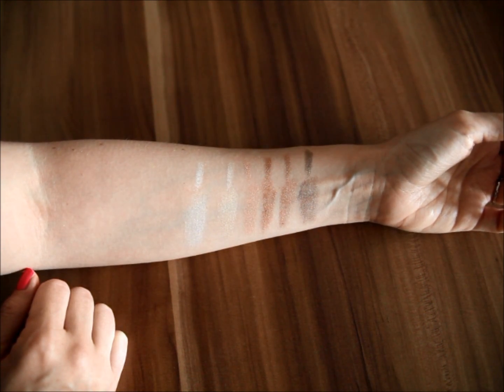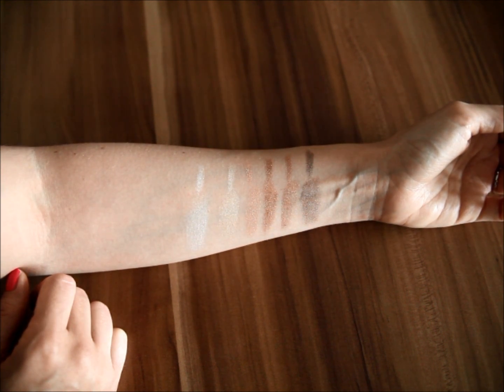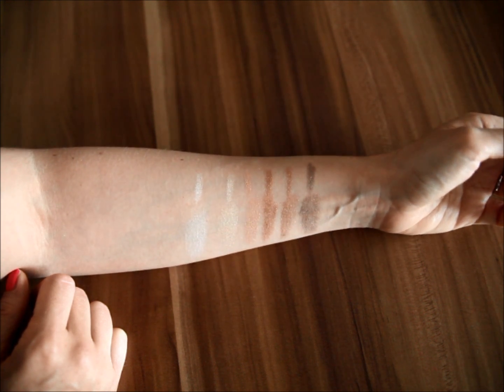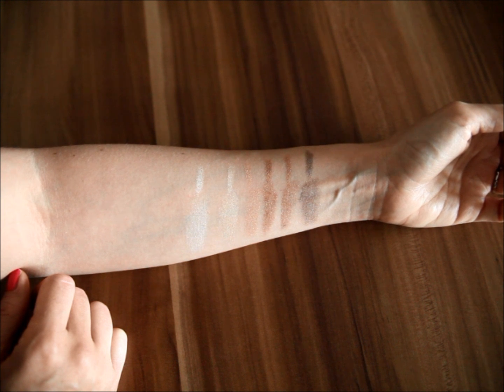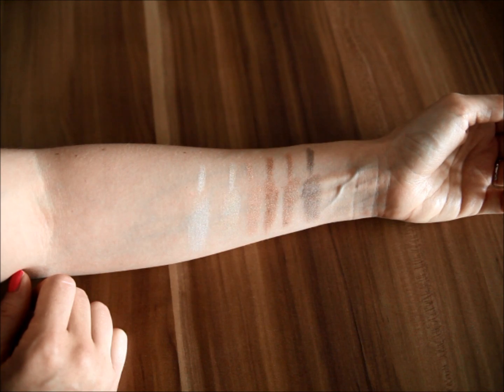They all have a nice shimmer to them, and I think that these colors would go pretty much for every eye color and every skin color and every skin shade. So a really, really beautiful assortment of colors. Two thumbs up for these two ELF.